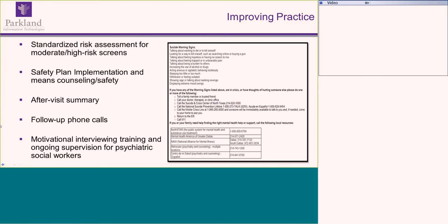We do follow-up phone calls for anybody who's high risk, who left without being seen, and we weren't able to detain them. We actually have a report that is pushed out every day, and our psychiatric social workers then do those follow-ups. And then we've done some motivational interviewing training with our psychiatric social workers in particular, who are the ones doing a lot of the assessments with the moderate risk patients and doing a lot of the safety planning, and also providing ongoing supervision for those social workers.